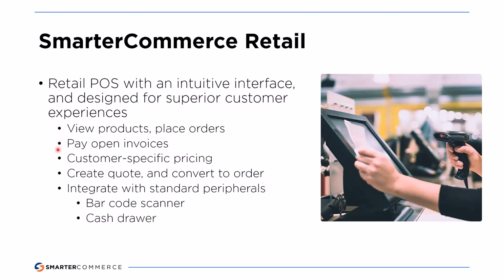We also have the ability for B2B customers to actually pay open invoices. If a B2B customer comes in, they have terms with your organization and they say, hey, I know I've got this invoice for $1,000. I want to pay it down here at the store. They can go ahead and do that through Smarter Commerce Retail. We've talked a little bit about Smarter Commerce's ability to present customer-specific pricing so that you honor the B2B relationship that you have with customers as they come up to your branch.